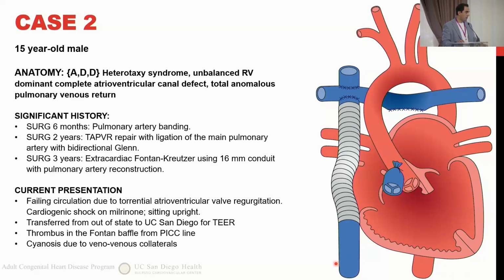When he presented to the hospital, he was in dire straits, and he was on multiple inotropes and barely able to breathe, even sitting up. And it was a decision between whether ECMO or try to achieve some type of a bridge by reducing the AV valve regurgitation until he is able to get transplanted.